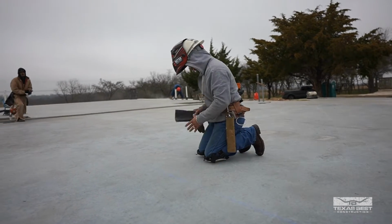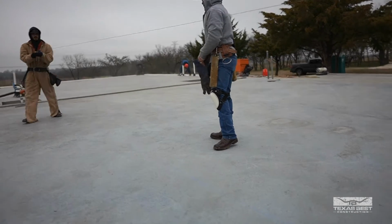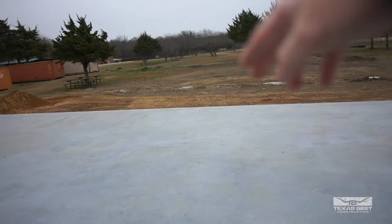But right now we're actually going to build on this side. This is the shop area. We're going to be building and laying out our I-beams on this side.